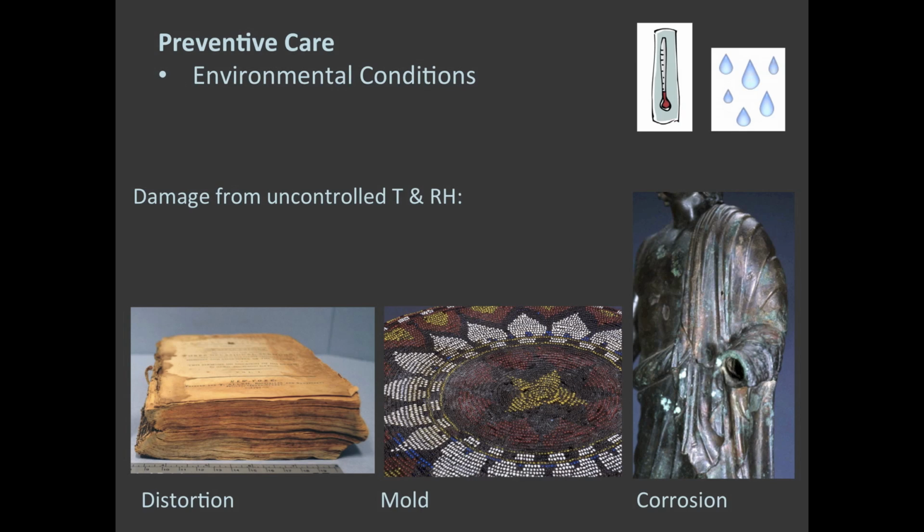Temperature and relative humidity are closely related. As we know from the way our hair changes with the weather, organic materials like the paper in books are very responsive to changes in temperature and relative humidity.